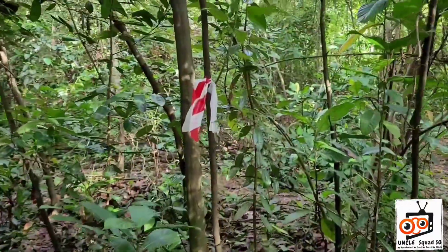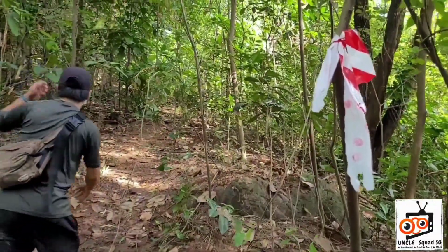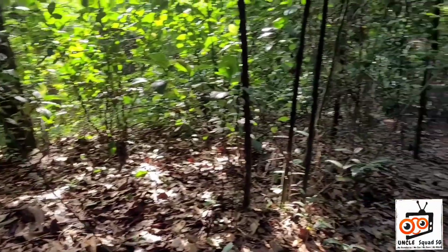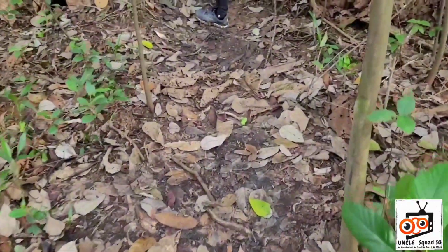Alright, so as I mentioned, just keep following all these markers. They will bring you to the Torii gates. Alright, so there you go. That's your third marking over there. We're still heading upwards. As I've mentioned, this is a very forested area, so be very careful when you walk, because it seems like I injured myself quite a little bit. Yeah, I was holding on to the thorns.